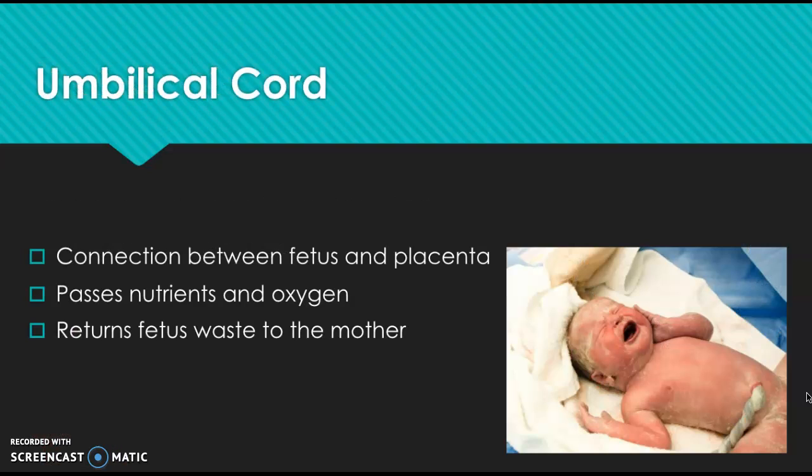Now, the placenta is attached to the fetus through the umbilical cord. All right, that's what's passing nutrients and oxygen from the mother to the fetus. And then the fetus's waste is returned to the mother. Okay, so it kind of has two purposes. If you look really close, you can see the vessels and things like that.